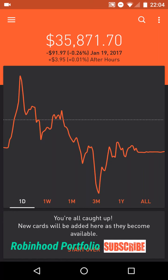As always, investing today. You can see my portfolio up top in the red today, down $91.97, representing 0.26% of my overall portfolio. And currently, I'm sitting just under $35,872. The three major indices today were all in the red by quite a bit, actually. S&P 500 down 0.36%, NASDAQ down 0.28%, and the Dow 30 was down almost 73 points, 0.37%.